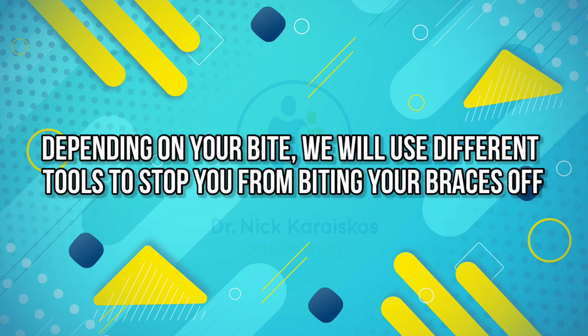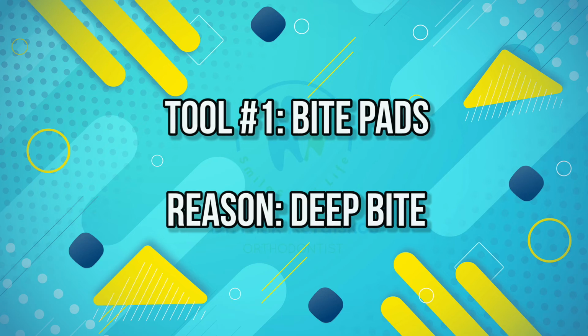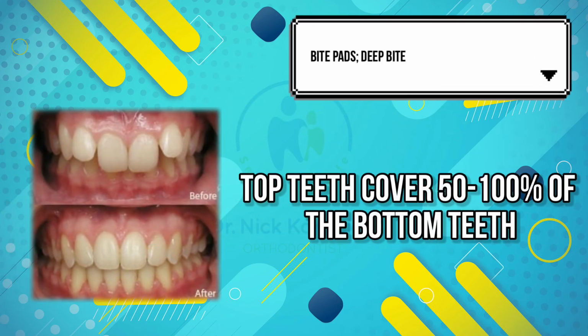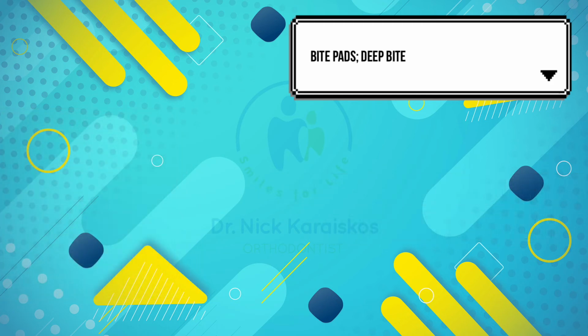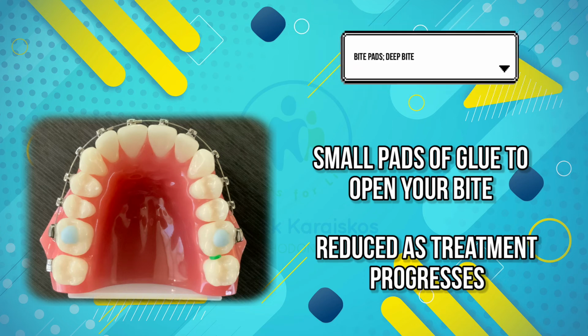Depending on your bite, we might use some different tools to help stop you from biting your braces off. The first tool we might use are called bite pads. Most of the time we use these if your bite is very deep, which means when your top teeth cover 50 to 100% of your bottom teeth. These bite pads are small dots of blue glue that are normally placed on the biting surface of your molars. As your treatment progresses, they will be reduced.